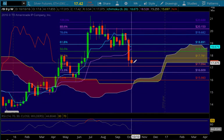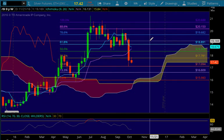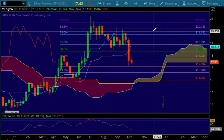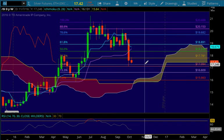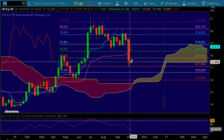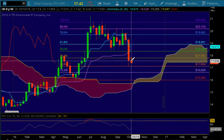Silver, put in a similar chart to gold. These fibs are not based on the weekly time frame, but they've been working pretty nicely. I think they're based on the daily time frame. So we put in a potential doji, a potential trend change to the upside.